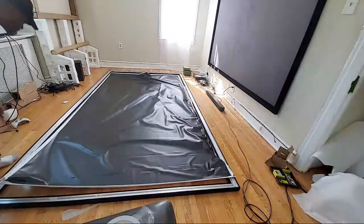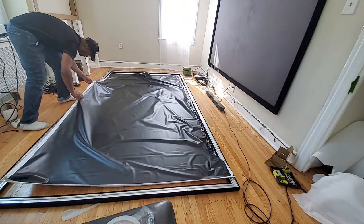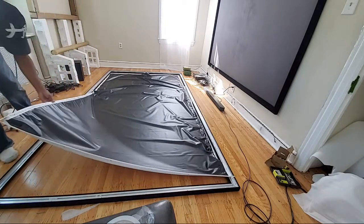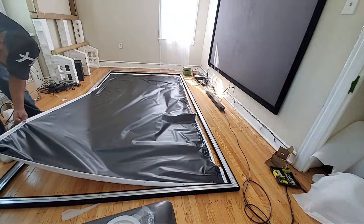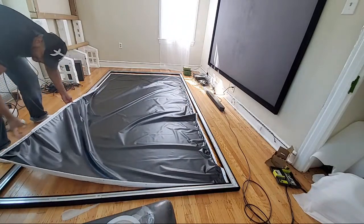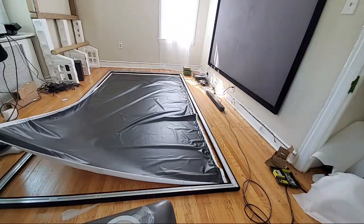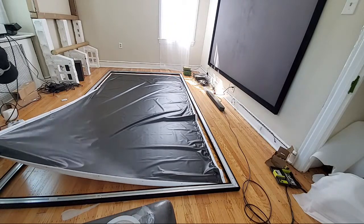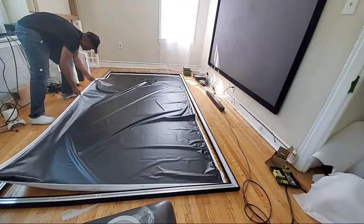All right, let me go check. Sometimes things get snagged on the holes a little bit, so you got to check. Speeding it through. This is what I was missing on the leap screen, because without this you can't hang the screen. The screen is not going to attach itself to the frame without these tension rods, you know?